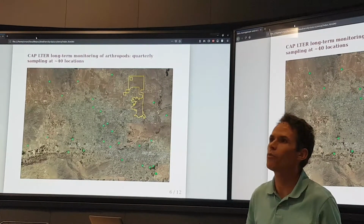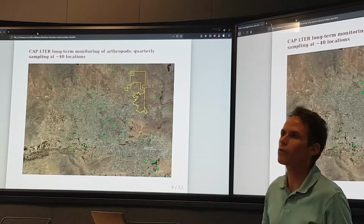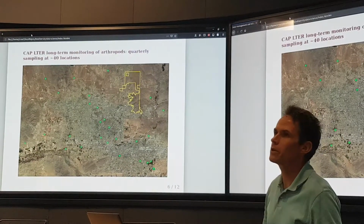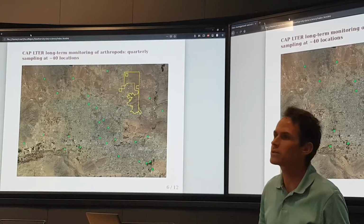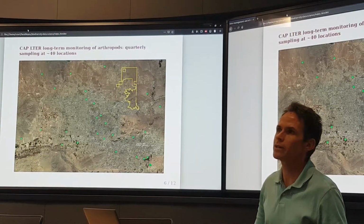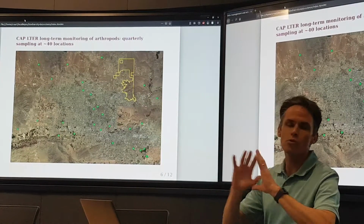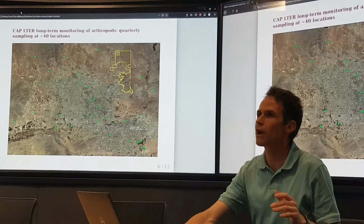So let me just give you an example of one. This is our arthropod work, and it's one of our longest running monitoring programs. It goes back to 1998. It's quarterly sampling, so it's an enormous amount of data. And so this is another aerial image of Central Arizona without the CAP study area in the background, but each of the green dots is a location where we sample arthropods. And the yellow squiggly line up in the top right is the McDowell Sonoran Preserve, and I'll talk about why that's important in just a second. But the point here is each of these green dots, we're sampling arthropods there throughout the valley, covering this wide, large geographic area.